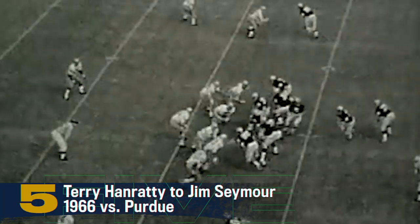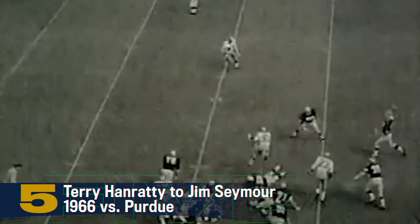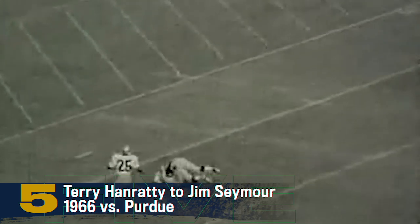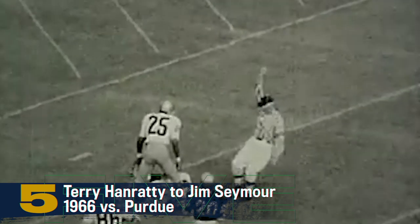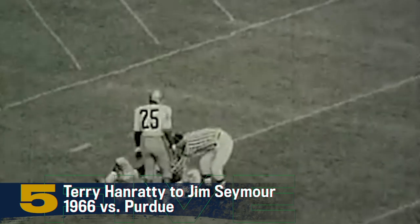He flanked to the left this time. Second and 8 from the 48 of Purdue. And Ratty goes back to pass. Looking for Seymour. Long one down the center. Seymour has got it at the 6-yard line. A beautiful post pattern to Jim Seymour.